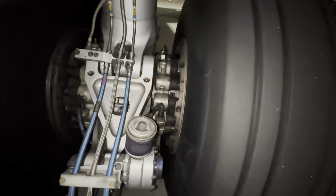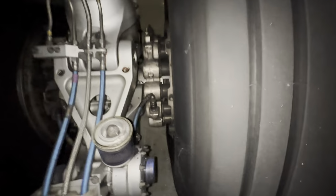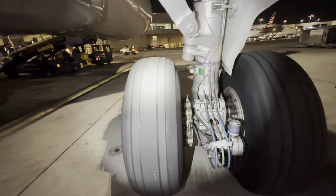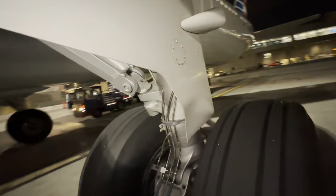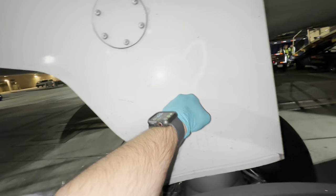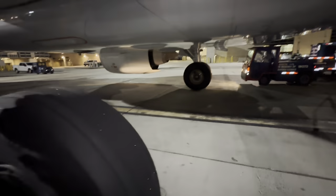Quick look at the brakes and tires, making sure everything's okay. That little unit right there that you're looking at, the cylindrical thing, that's a shimmy dampener. It dampens the vibration of the main wheels on taxi, takeoff, landing. Oh, of course, we've got to give it a little love. Always send it out with love.